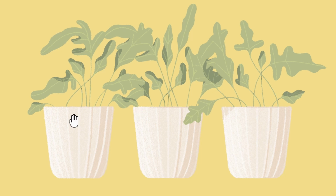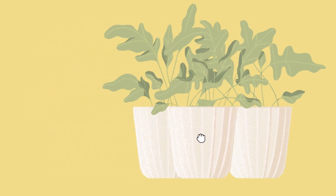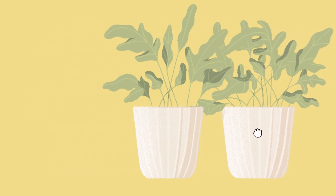Now we have three potted plants. And we can slide them around. And there's different colors on the leaves, so maybe we have to line them up a certain way.